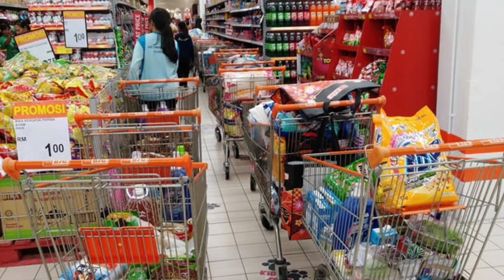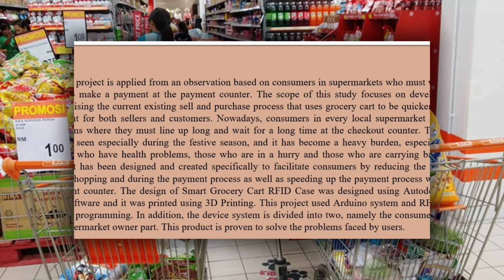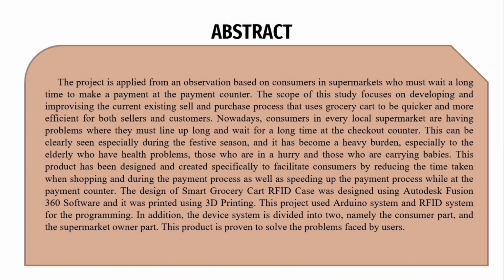The design of Smart Groceries Cart RFID case was designed using Autodesk Fusion 360 software, and it was printed using 3D printing. This project used Arduino system and RFID system for the programming. In addition, the device system is divided into two, namely the consumer part and the supermarket owner part. This product is proven to solve the problems faced by users.